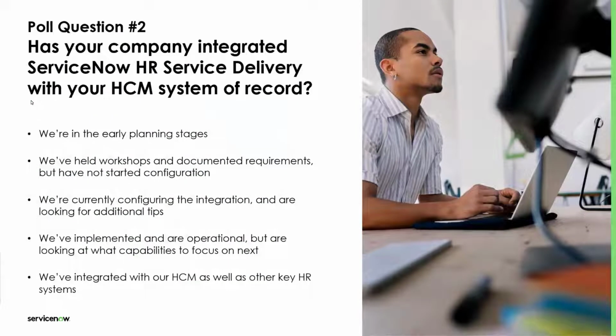So what we want to know from you all is, where are you at as far as your implementations with your HCM system of record? Let's go ahead and launch that poll for everyone. Give everybody a second, find out if we're seeing a similar spread to what we did with service automation, or if some of you are a bit more advanced.